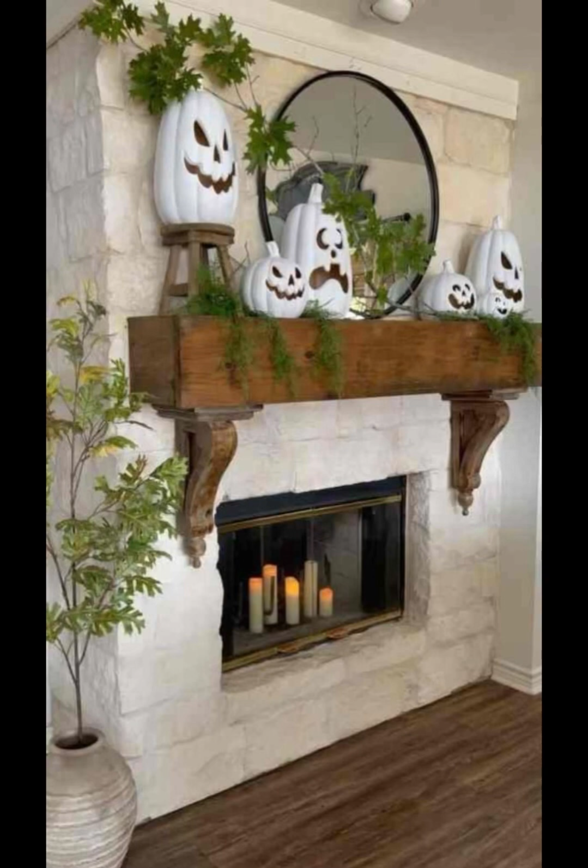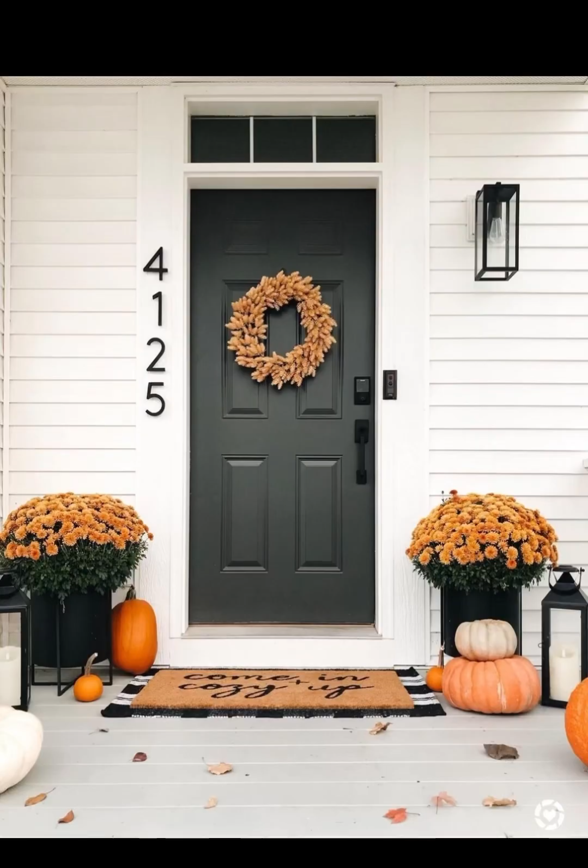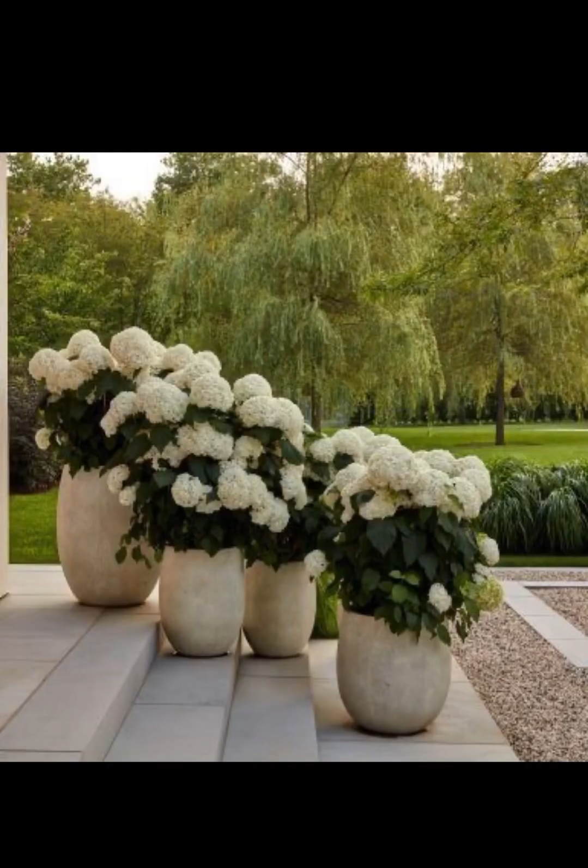While decorating for Halloween, it's crucial to prioritize safety. Keep walkways clear, use flameless candles, and avoid overloading electrical outlets. Safety should always be your top priority.